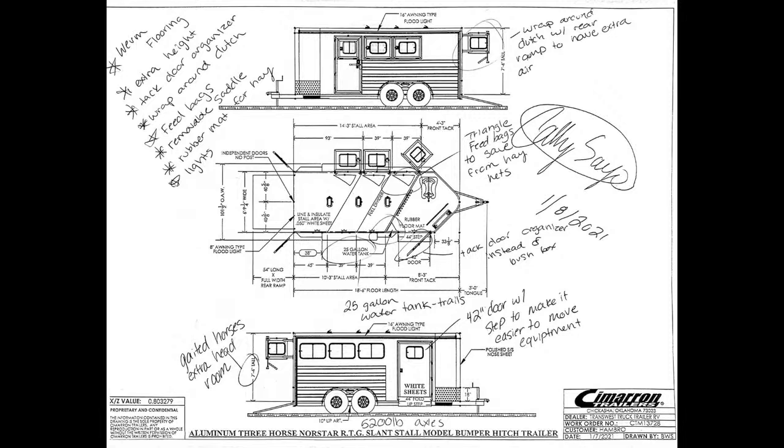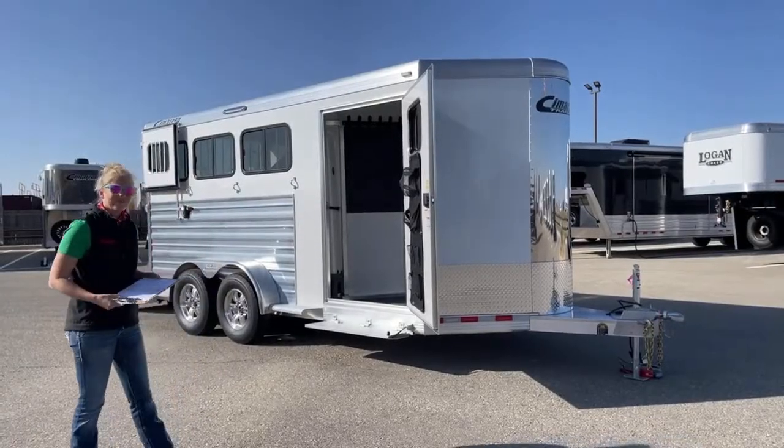This is a really cool little setup. You can see all my scribbles on it. A lot of times what we'll do is we'll sit down with a customer and we'll sketch on these drawings that we get back from Cimarron. We can take something that's very similar and modify it, and then you'll get a drawing back just like this. Once you're happy with how everything is set up, you just sign off on it and we get it on order. So let's go back to the trailer and I'll walk through some of those features.